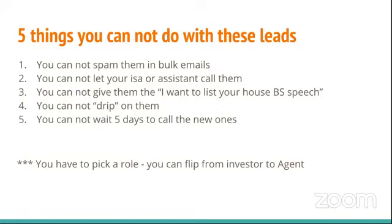Okay. If you call these leads and you talk about listing their house, they are not going to work with you. You need to talk to them about selling their house, right? Like I said before, eliminate the word list from your vocabulary.